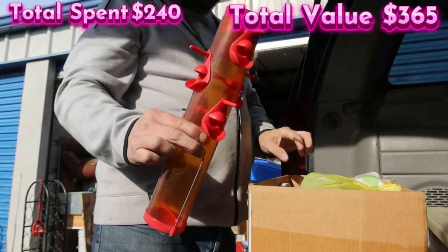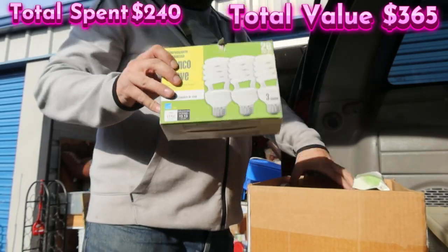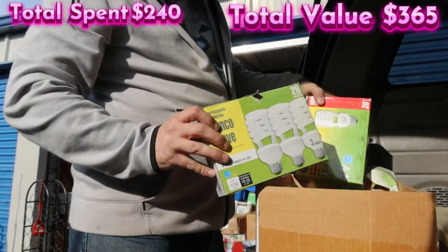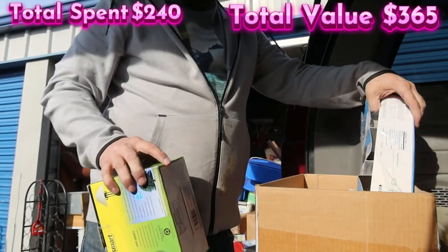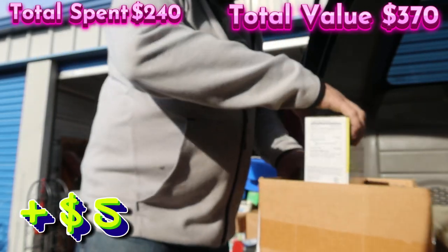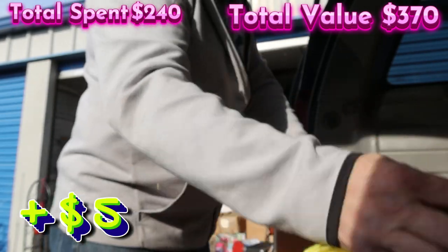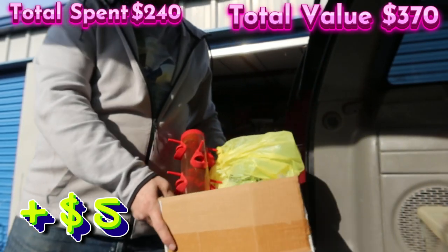It's like a bird feeder. Box of light bulbs. Another box of light bulbs. Sounds full. More light bulbs. So light bulbs and a bird feeder. Dollar items, yard sale items.